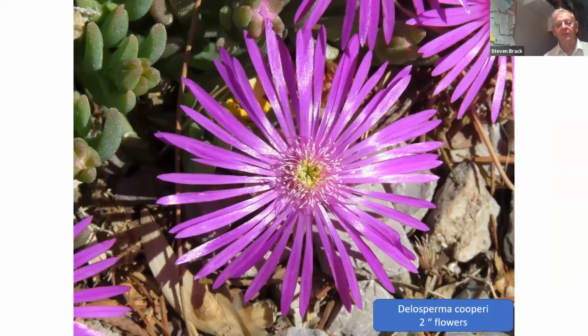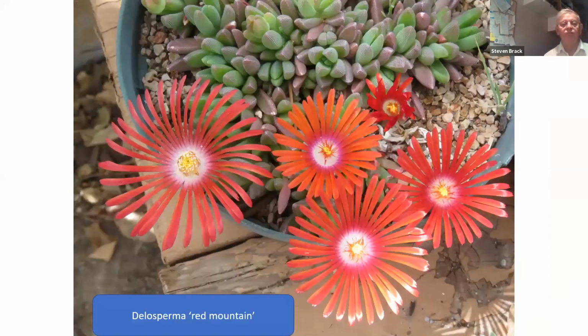And here's a close-up of the flowers. These will flower for a long time, as long as you water them about once a week until it starts to rain. You can see the leaves just to the left of the flower too. The leaves are nice and succulent. There's Red Mountain Flame and there's Red Mountain. I'm assuming they're all Delosperma dieri.